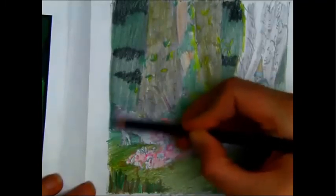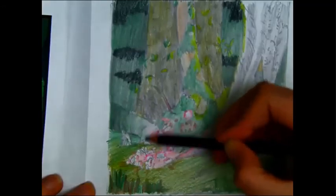Same thing with the green. I'm going to start out dark on the edge. Pressing, pressing, pressing, getting lighter, lighter, lighter.